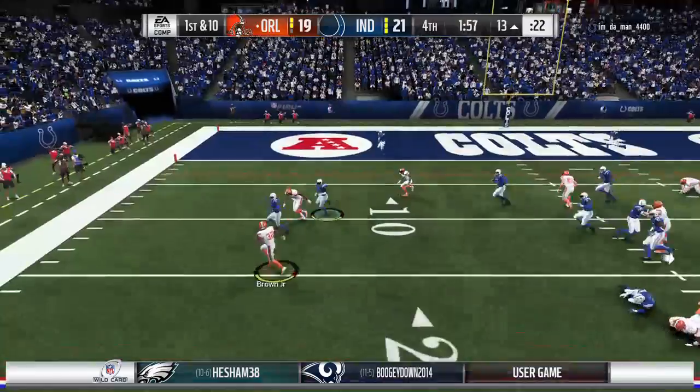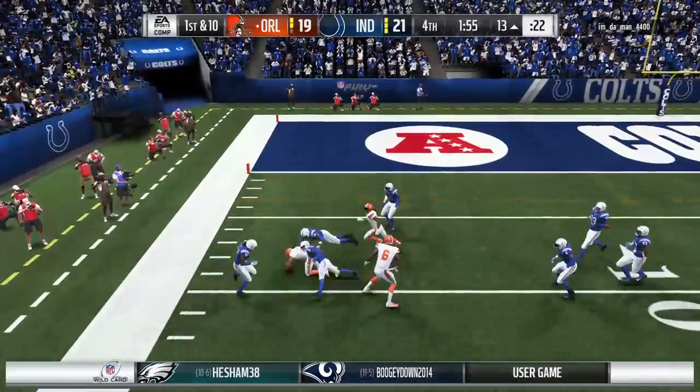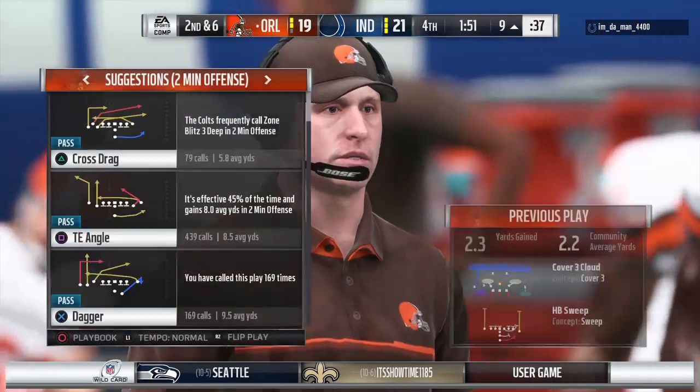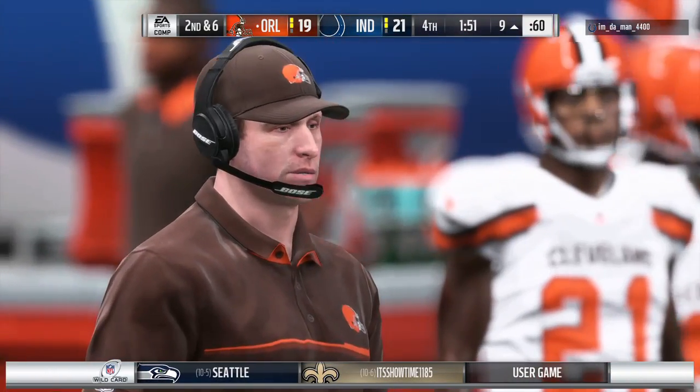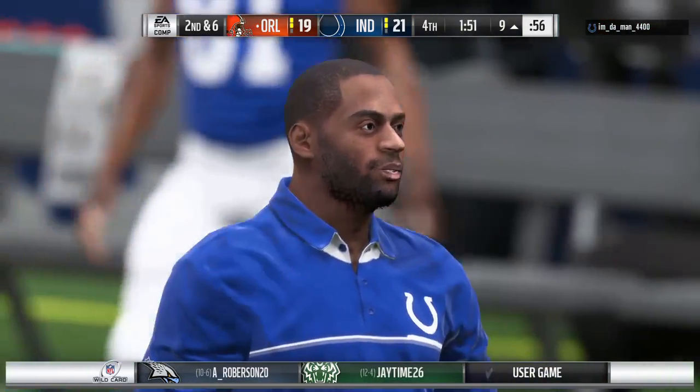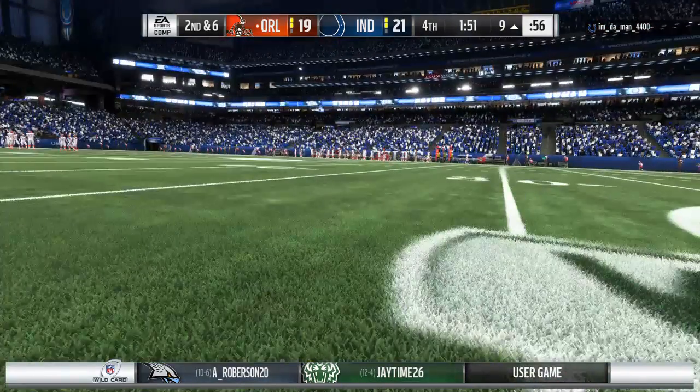Now they'll run it on the toss. And he's going to fight his way forward here for a modest gain. Yeah, give him 4 yards there. It'll be 2nd and 6. Whistles now and a timeout. So defensively, they burn it here with 1:51 left.